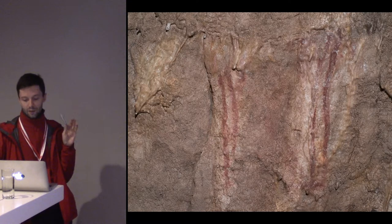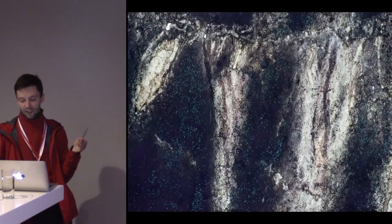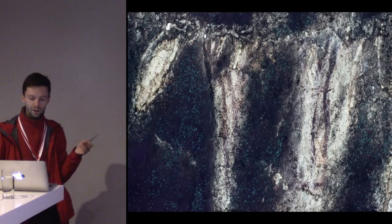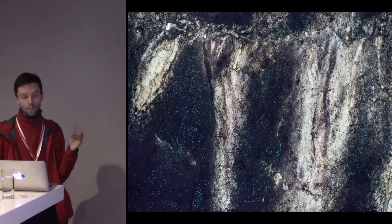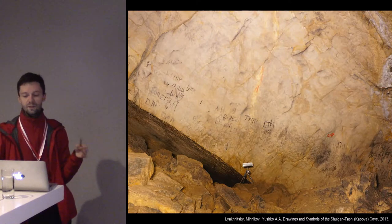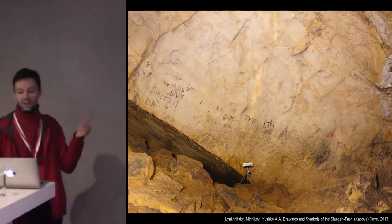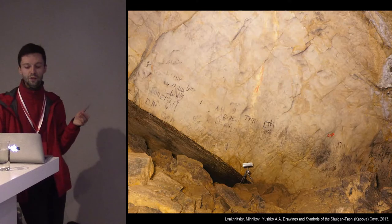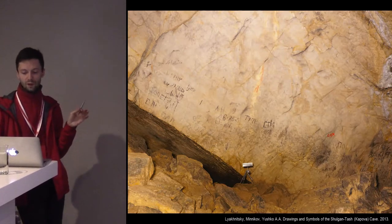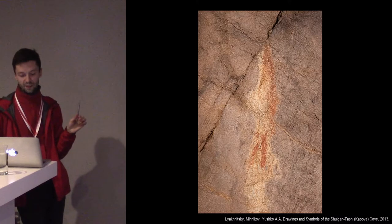A detailed documentation using multispectral imaging, of one of the trapezium-like signs, showed that the lines are drawn on the calcite deposits. Unfortunately, this layer is unstable and prone to peeling, which probably caused a loss of part of the painting. Another example of the use of calcite deposit: the presence of a flat surface is not enough to select a location for painting. This wall near the crack is very narrow and flat. But on the entire wall, there is only one painting that was made on the calcite deposit.